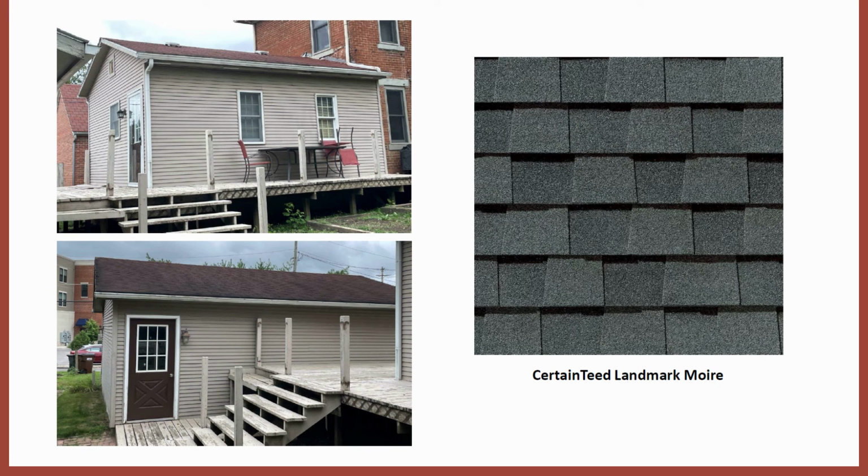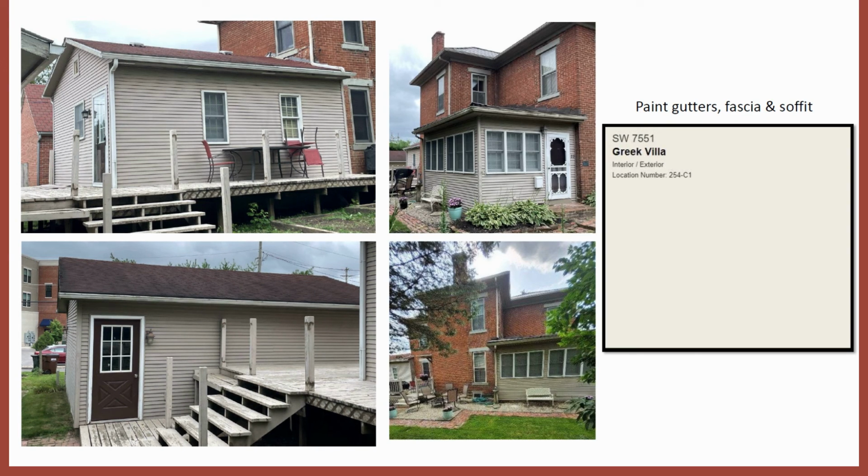So all the paint will be that Greek Villa? Yeah, soffit, fascia, gutters, window trim, where it is wood window trim. Some of the windows are already white, like on that front bump out and the screen door. So the outside corners are all going to stay the siding color? Yes, right.